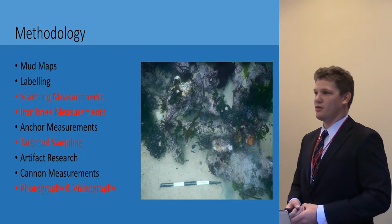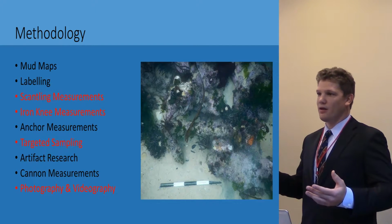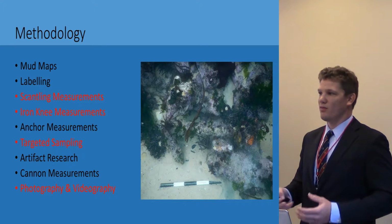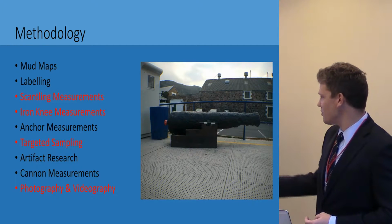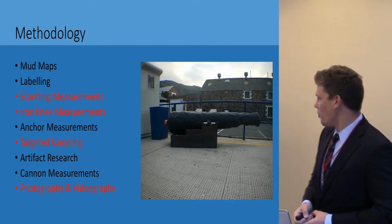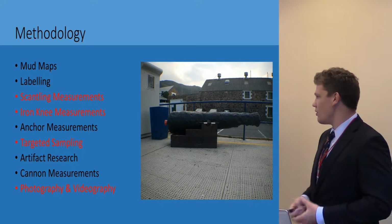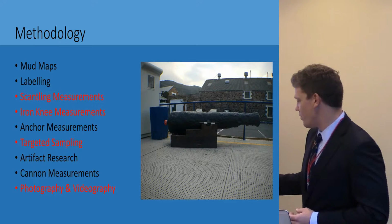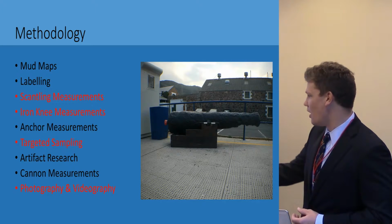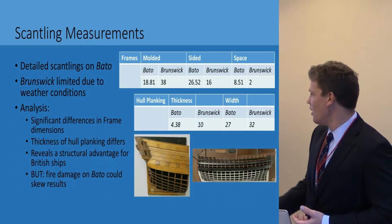There was artifact research undertaken at the Maritime Center. However, the comparative analysis of the bolts that were there revealed no difference at all between the construction of the vessels. We took some cannon measurements. There's 2 cannons reportedly taken from Bato on Simonstown Jetty. However, with no comparison to the British East Indiaman, there's no real need to analyze those in this presentation. Obviously, we took some photographs and videos throughout the presentation, which you'll see here.